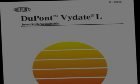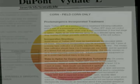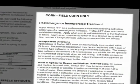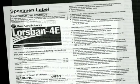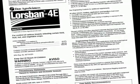Another consideration is the chemical you'll be applying. In the case of a pesticide, you must make sure that the crop is listed on the label as a legal application site, and that chemigation is an approved method of application. Even though you think you know what the label says, read it and be certain.